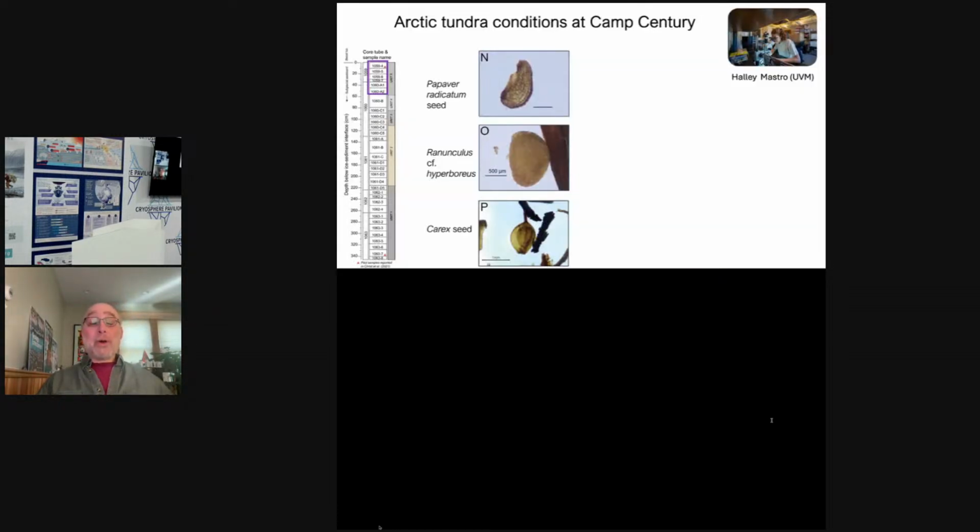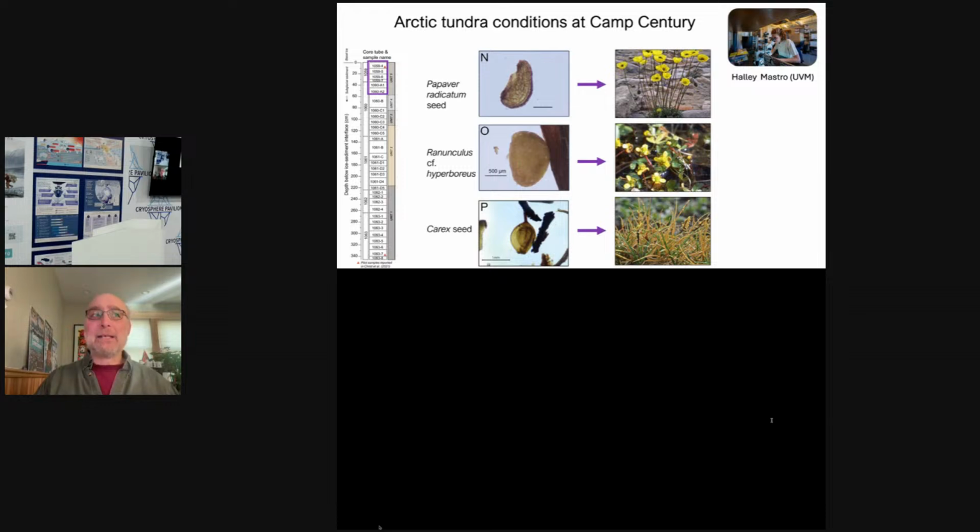So what do we know? Thanks to Hallie Mastro, who I've put a photograph up here, we now know what the ecosystem looked like when the ice was gone in Greenland. And so there's poppy seed at the top, various other seeds. And what Hallie has done, this is her slide, is that she has mapped these fossils or subfossils to the plants that were there at the time.